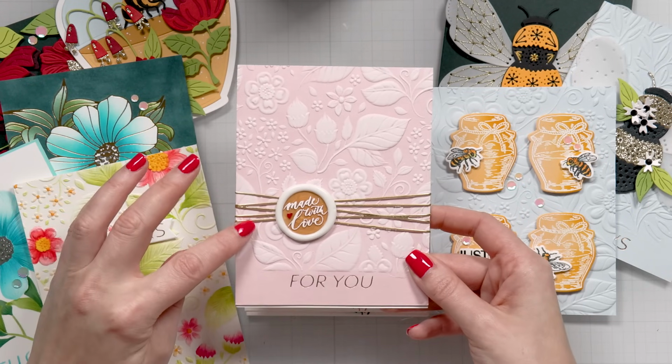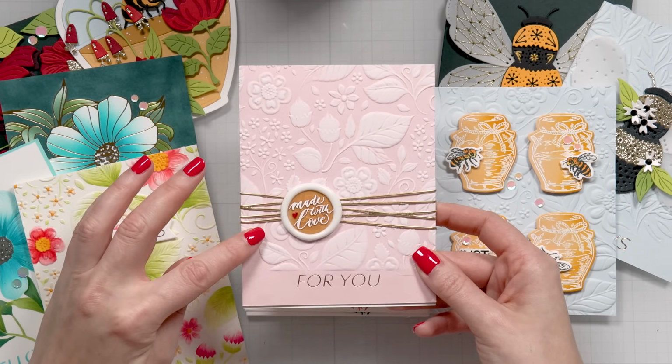It is not part of the clubs. This is the sealed twine die from Spellbinders.